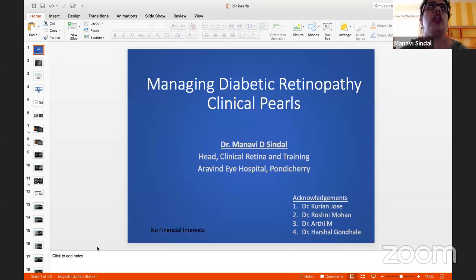If there's no activity, one can actually do PRP. But I normally would prefer to laser it, because along with everything, I'm not really sure how much vegetation can happen in the eye. And they can also end up eventually with an anterior segment neovascularization, which could lead to more proliferation. That is why PRP, because it's that big a procedure to do also. So that is for that question.